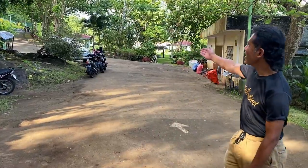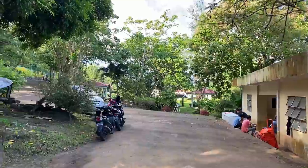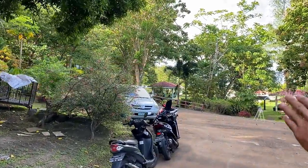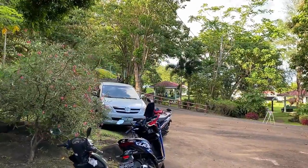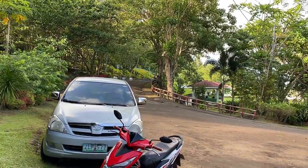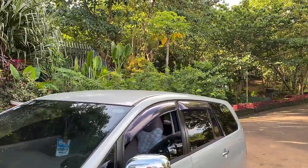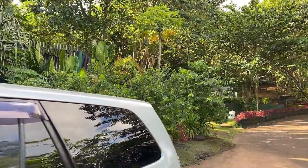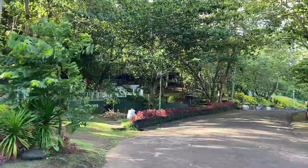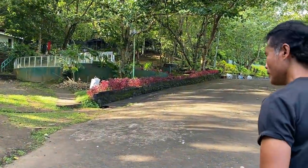Right now, this is the way going uphill where some of the cages where animals are housed are located, such as the lions, the tigers, different species of eagle, the reptiles, and at the same time, owls. And papaya. Oh, there are plenty of papaya in here and other botanical plants that you could see. So I'll be showing you where the lion is located and likewise the tiger too.